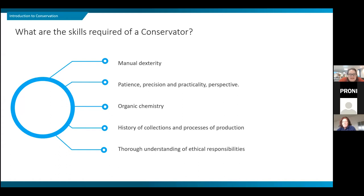Well, I agree wholeheartedly with them, but I would also put practicality and perspective when we come to archive collections, because when you're looking at 3 million items, you really have to look at what is going to be of most benefit to as many items as possible. So you need to have that perspective, how the environment will affect all those items, how the storage is going to be changed. So perspective and practicality are really important also.